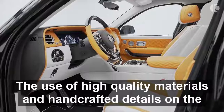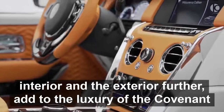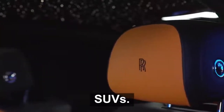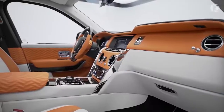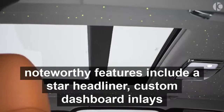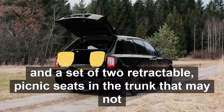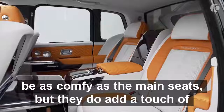The use of high-quality materials and handcrafted details on the interior and the exterior further add to the luxury of the Cullinan and allow it to carve out a unique space for itself in a world full of SUVs. Although the Cullinan is fitted with an endless list of features, some noteworthy features include a star headliner, custom dashboard inlays, and a set of 2 retractable picnic seats in the trunk that may not be as comfy as the main seats, but they do add a touch of sophistication.